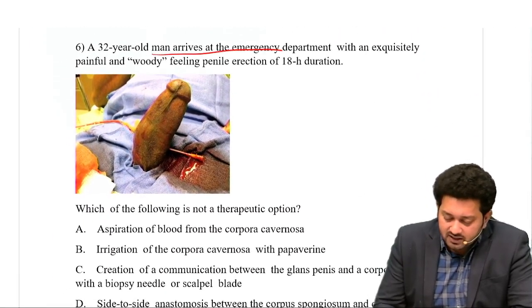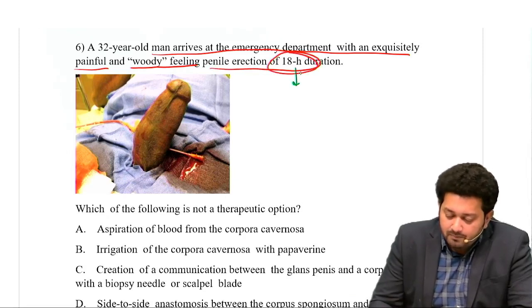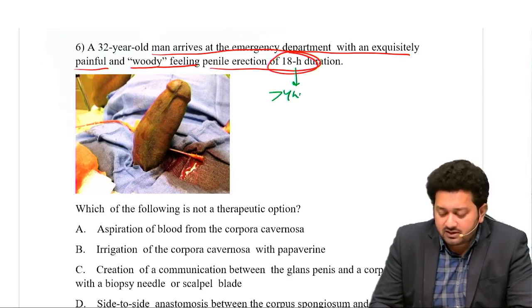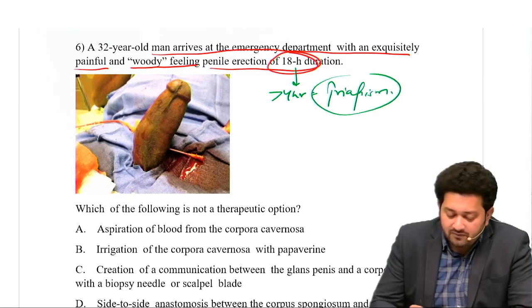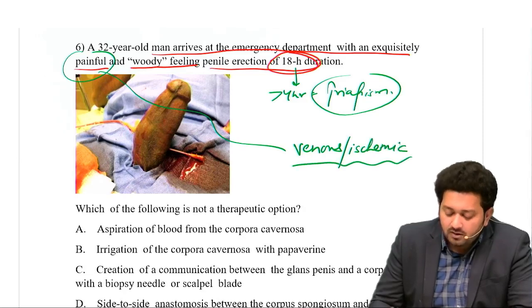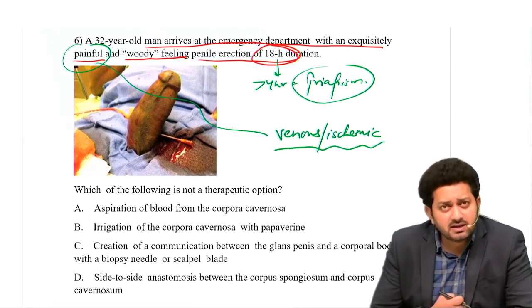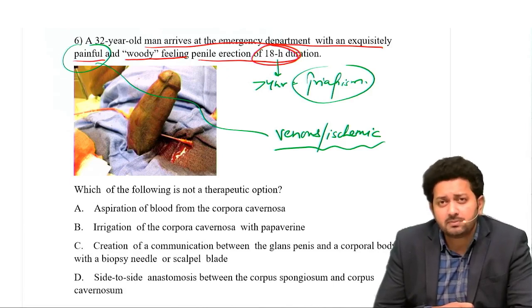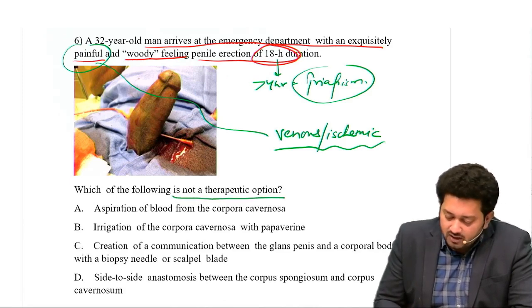A 32-year-old man arrives at the emergency with a painful and woody feeling penile erection for 18 hours. Okay, a painful erection for more than 4 hours is priapism. And if it is painful, it means it is a venous or ischemic type of priapism. Okay, arterial type is not a completely rigid penis, and usually it is not painful. Venous type is painful, with a totally rigid penis. So, which of the following is not a therapeutic option?